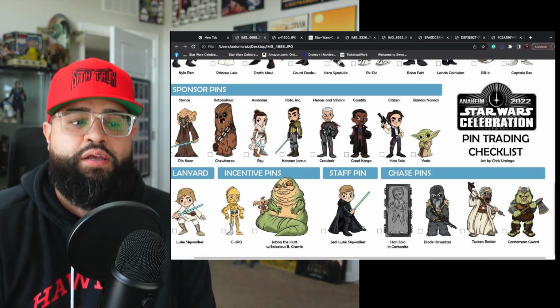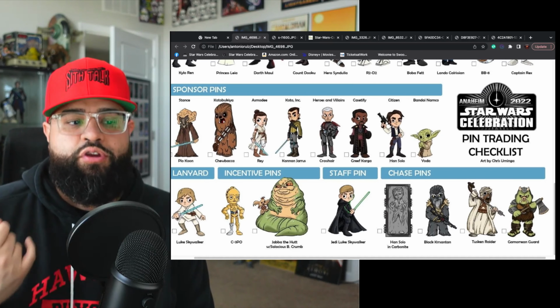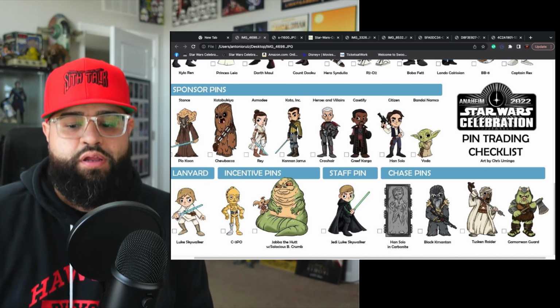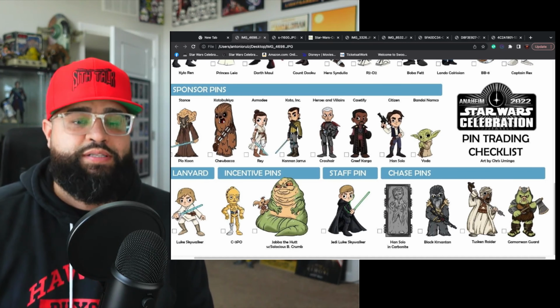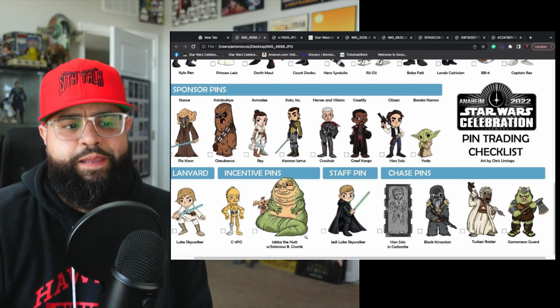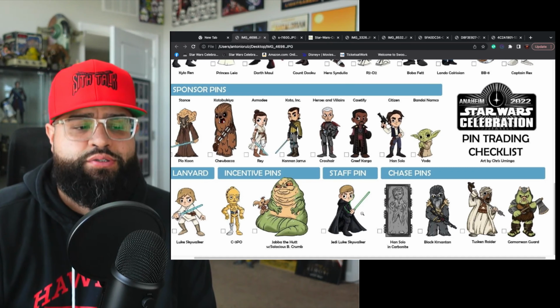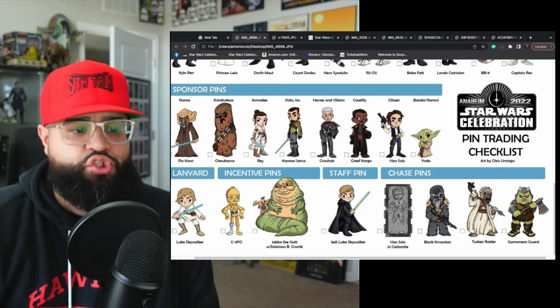Last one, and this one is very tricky to get, is this Luke Skywalker pin, the Jedi Luke. It was a staff pin. So basically, they gave all the staff members this pin, and you could basically just trade them a pin for it. So if you had an extra pin, you could walk up and say, "Hey, I'll trade you this for that Luke." They'd say yes or no. So I got lucky on the second or third day, and I found someone in the store that sold it. So yeah, I got super, super lucky. So that's basically how it works.